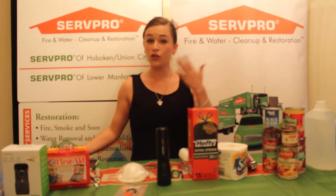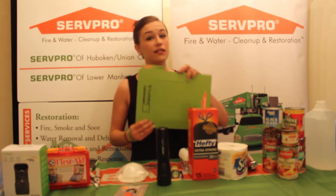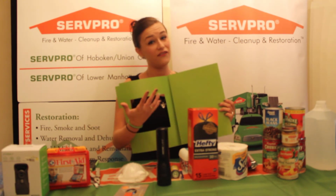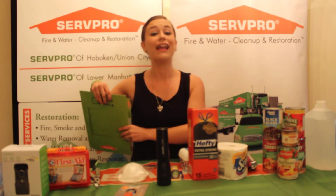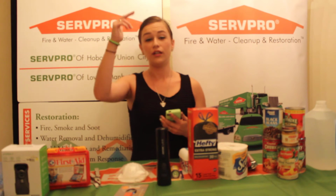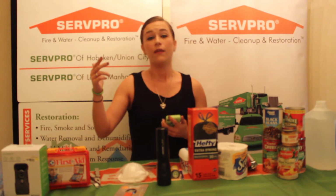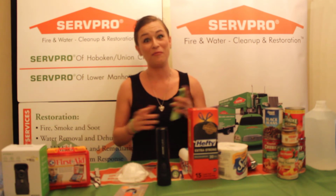Another thing that SERVPRO can provide for our community and for our clients is something called the Ready folder. This is nice and bright, and you can use this folder to keep all of your important documents, and then in the event of a disaster, you just look into your filing cabinet, pull it out, put it in your disaster supply bag, and go. Another thing that SERVPRO has for our community and our clients is the SERVPRO Ready app. The Ready app is amazing. You can take pictures of inventory, everything in your home. You can write down a description and the approximate value of everything. It's a really good app. You will wonder what you did without it, I promise.